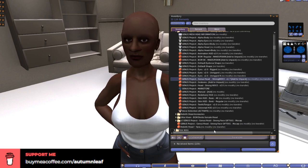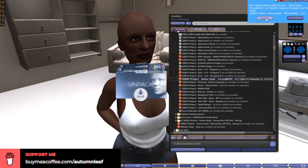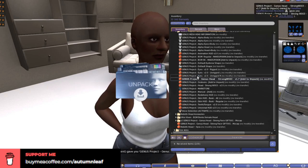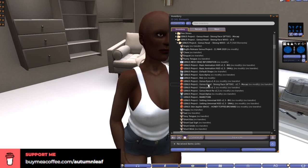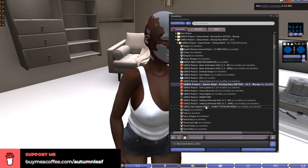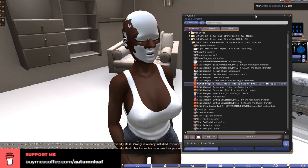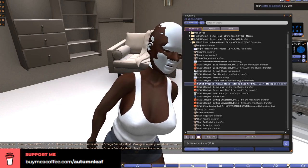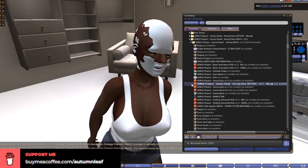Right click, add Genus head. Oh God, I have to unpack it again. Okay, let's try again. What is it? Genus head, strong face. Add. Let's see. Amazing, it worked. Okay, it worked.